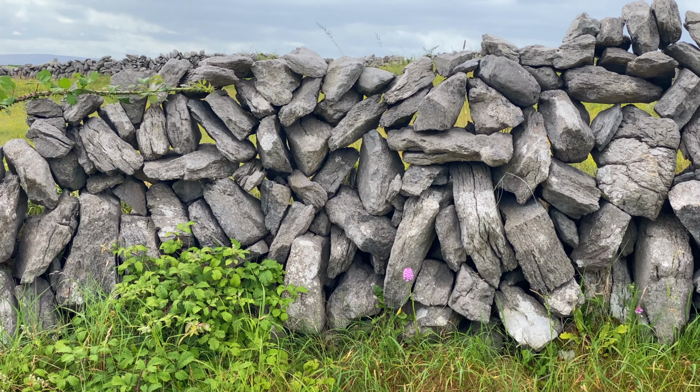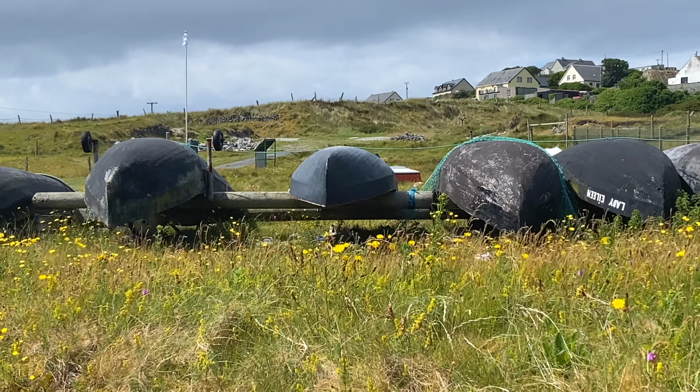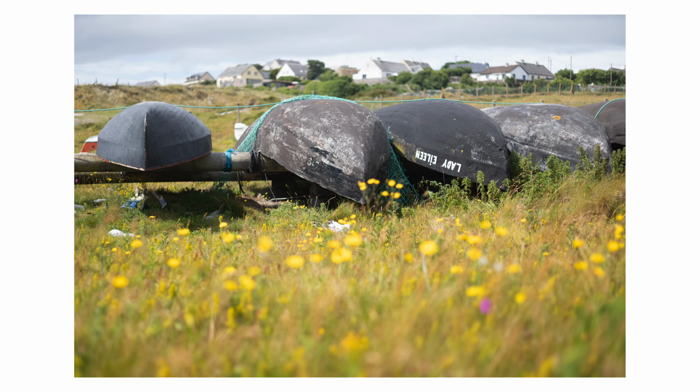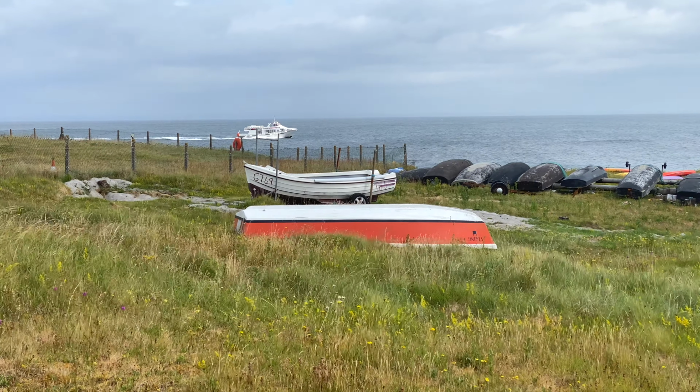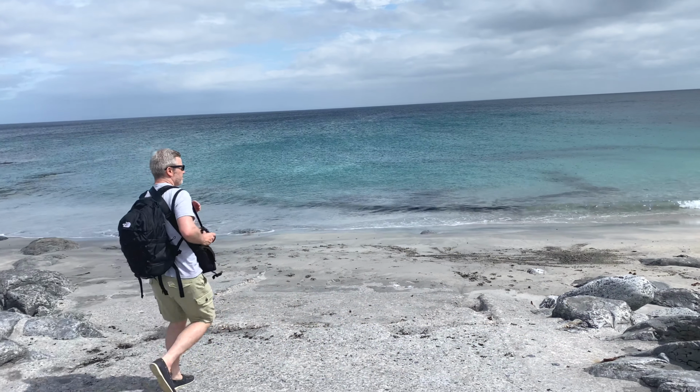How amazing are these currachs? These are the Irish boats scattered all over the island, and they're just amazing. They all have slightly different shapes and different sorts of skins put on them, and all the wood is a little bit different inside them as well. And I just love them. They're amazing subjects. They're all over the place here.